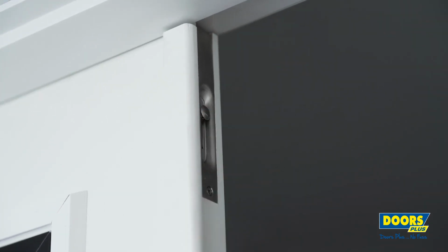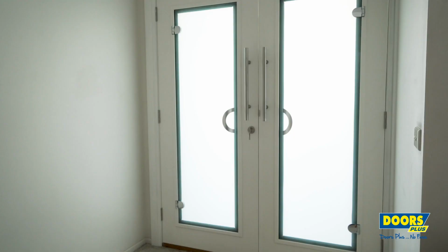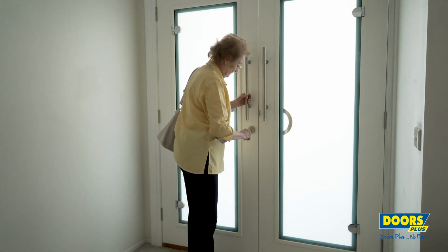But the fact that I didn't have to have a separate door, because in Doors Plus there are many lovely doors, but all of them would have needed a screen door, which defeats the purpose of having a beautiful door, because you've got to have a screen door. So to have this door, which has got both of them, it was just perfect.